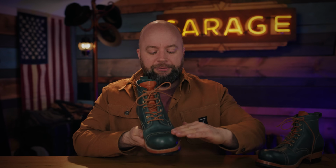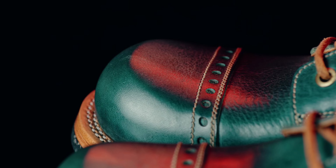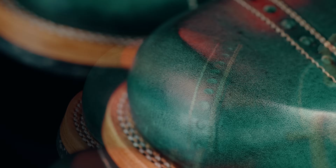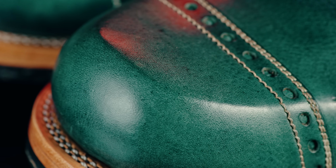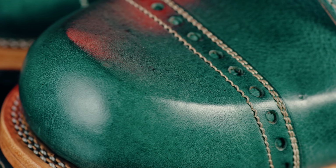They look great. But the thing that they did here, and I assume that they did it during the lasting process, is they flattened out the top of this toe. This is a really, really cool look. And a lot of times that's rounded or whatever, but what they've done here is very distinct, and I've just never seen it done before.